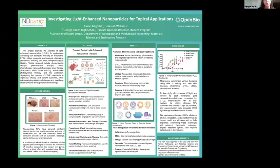This summer, we explored nanoparticles as a treatment for various skin disorders. So today I will be presenting on light-enhanced nanoparticles, or NPs. First off, let's talk about what nanoparticles are. Nanoparticles are materials ranging from 100 nanometers to 300 nanometers in size that can be modified to target specific areas or behave in a specific way. They're so versatile that you can find them in everyday products like sunscreens, sports clothing, and even some medicines. In our case, we're looking at how they can be used in topical treatments that work with specific wavelengths of light.